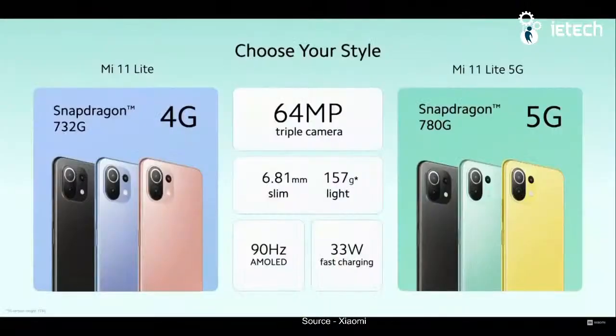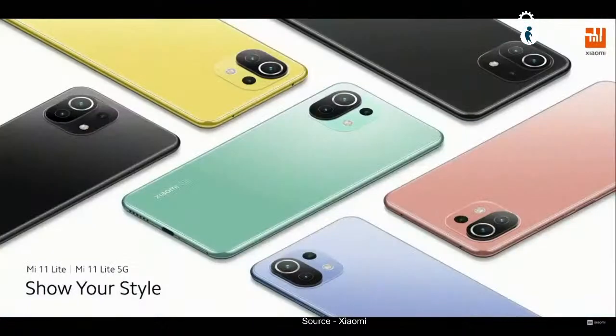There you go, we have the Mi 11 Lite and Mi 11 Lite 5G. Both pretty devices that offer pretty amazing specs, with the core differences in the processor, 5G capability, and 3 unique stunning looks each. These phones really look really, really gorgeous. Let's take a look at Mi 11 Lite series in motion.